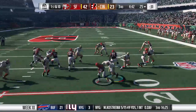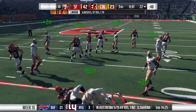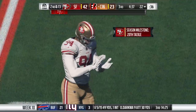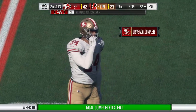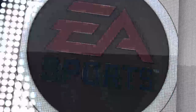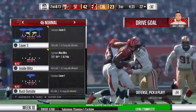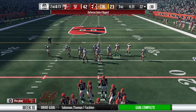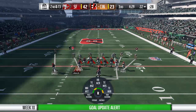Mixon gets the nod to start the drive. And maybe a measure of revenge there. He's had his way in this one, but this time they get him behind the line. A loss of a full 3 yards, and now it's second down. Well, if these guys are going to chop into that deficit, they're going to have to do a much better job in the run game. Caught behind the line of scrimmage, no yardage to be found.